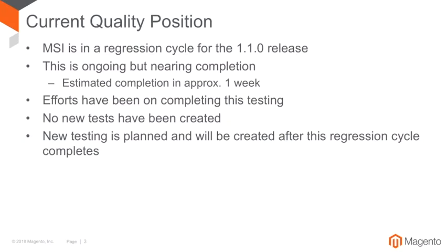All of our efforts have been focused around that right now, so we've not pushed on new test creation. So there is a backlog of new test creation that needs to be done post this. So I suppose that would be April, there will be quite a lot of new tests created, or that we're planning for, and out of the back of what comes out of regression as well.